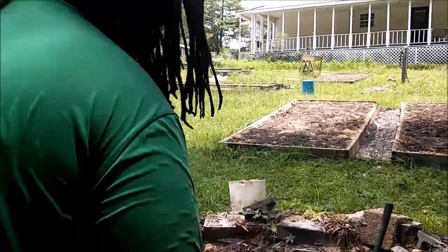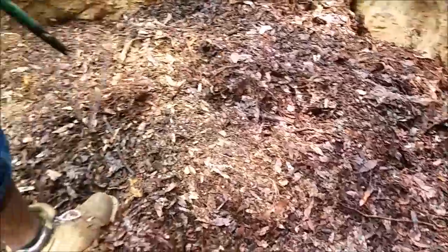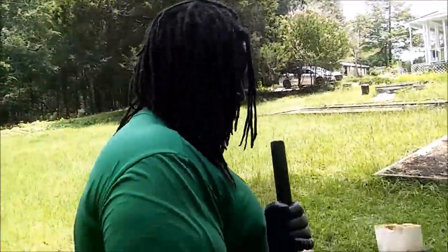That's all. A huge compost pile, I'll tell you that. You see, most of the ones you see are the size of a raised bed. This one is actually a hole in the earth.